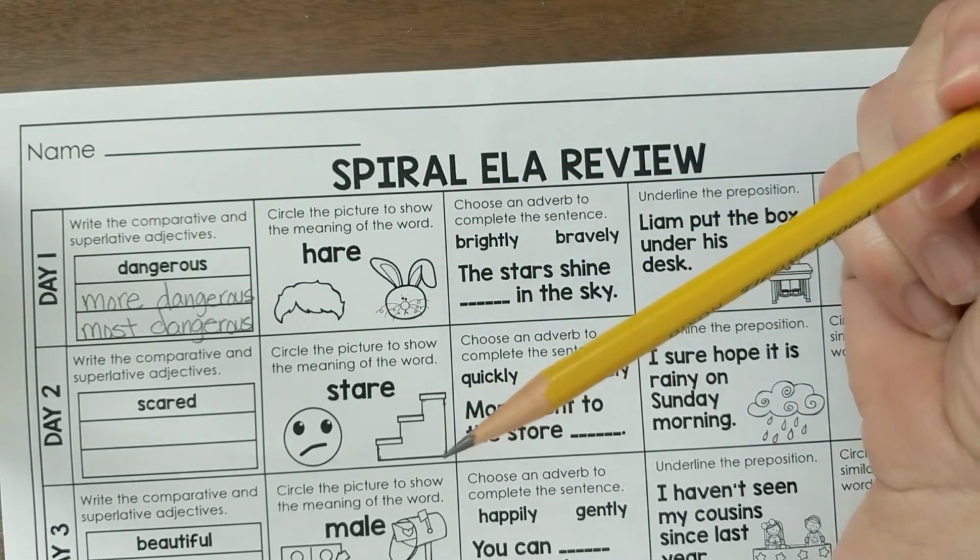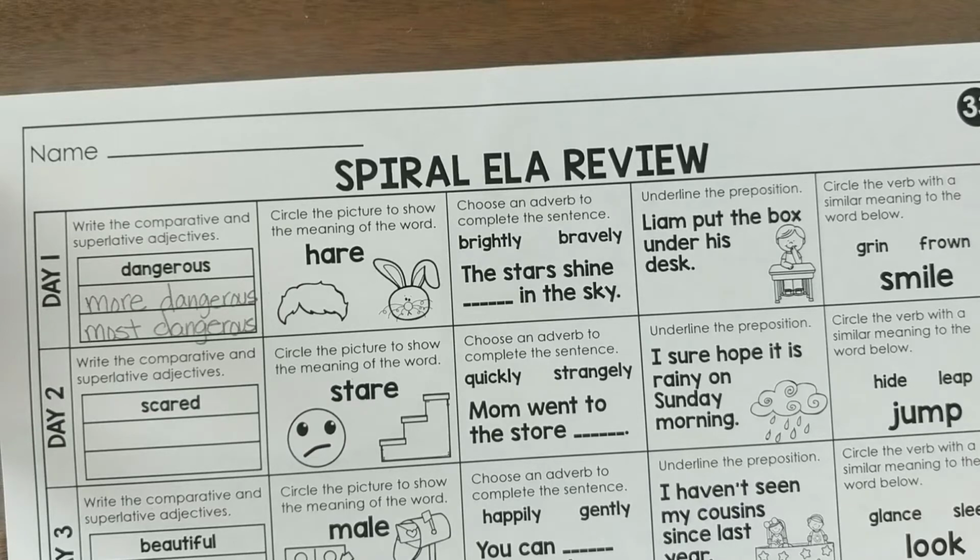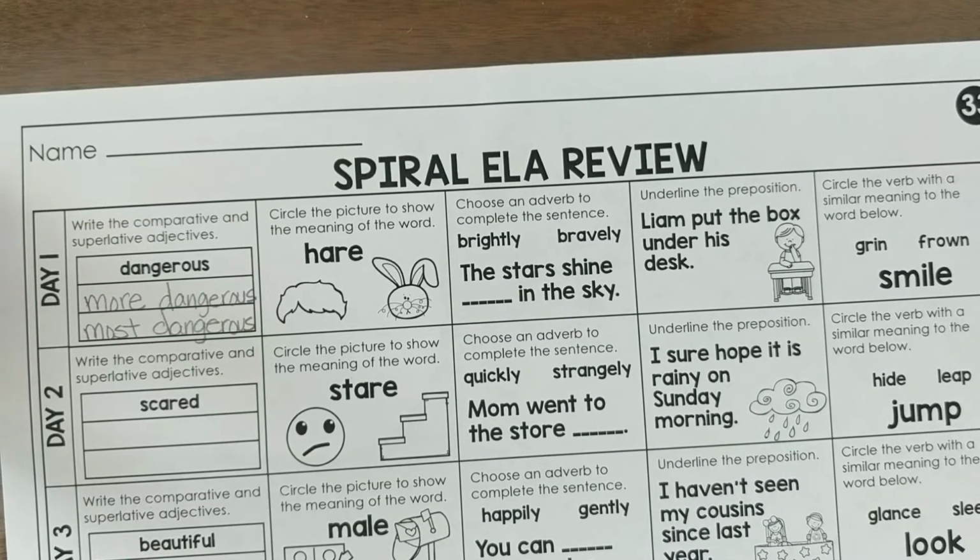There are words where you don't add more or most. You'll see one later this week where the word just changes completely. So we'll talk about that when we get to it on that day.